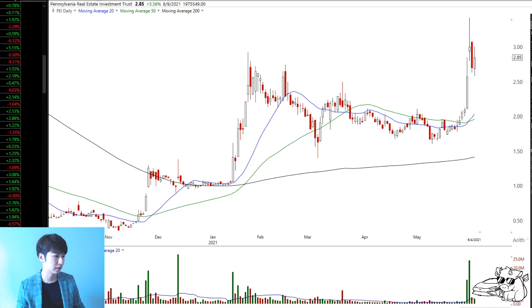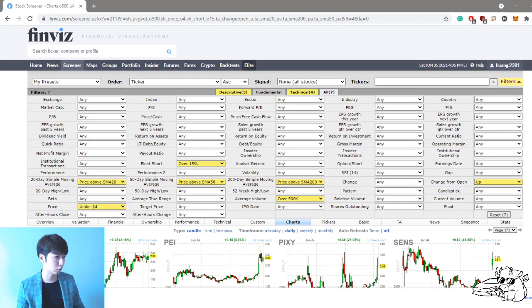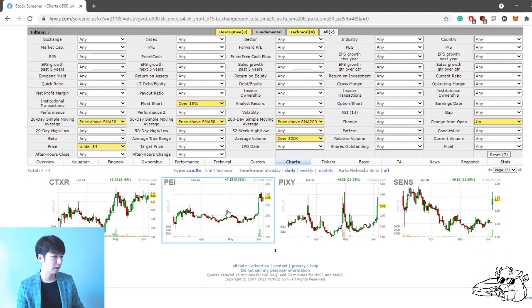On Finviz, right here, this is where I put the short float over 15%. So this one could be a good squeeze candidate, right?